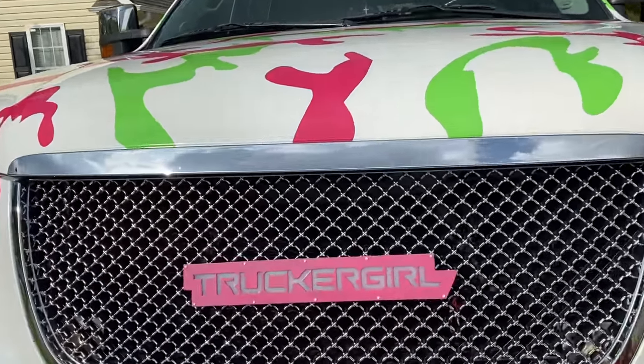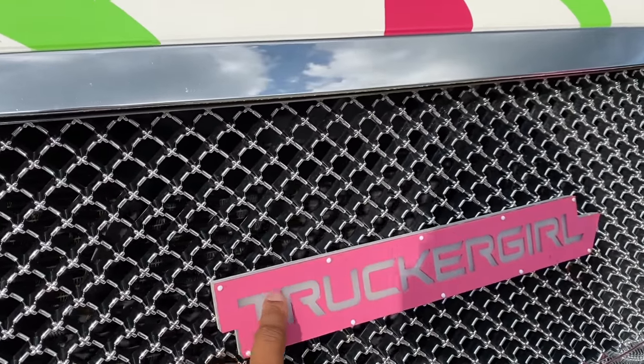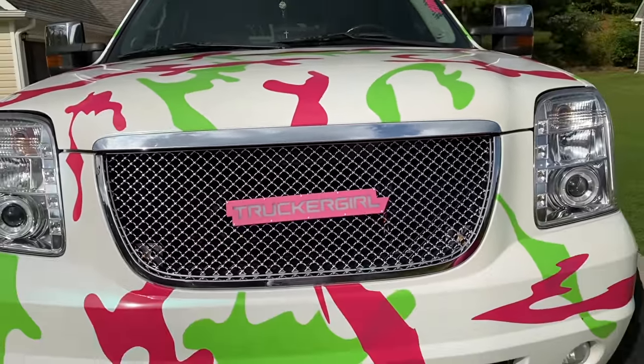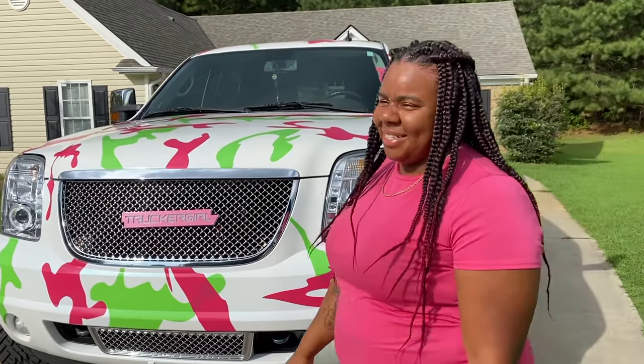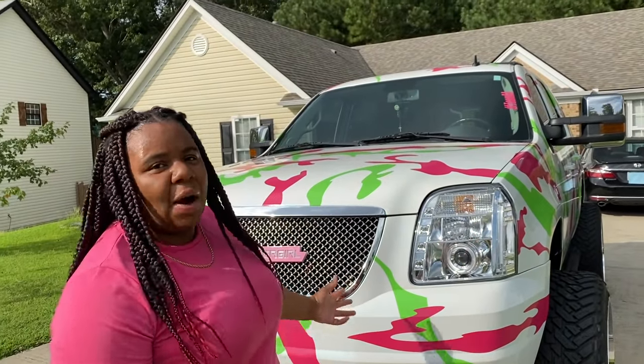A lot of y'all may not know, but this right here lights up. It has an LED light, so at nighttime it says truck girl. I think that's really neat. Who made that for you? It's called mainevent.com. You find them on Instagram. Shout out to them because that looks real good. Yes, that's neat. I do that for my own fashion because I want to be different.